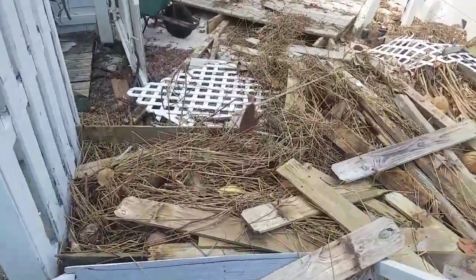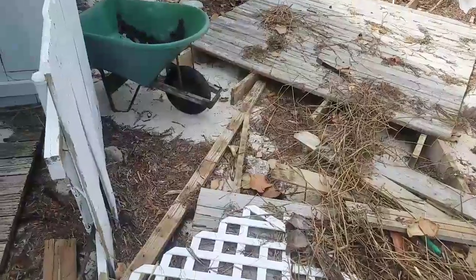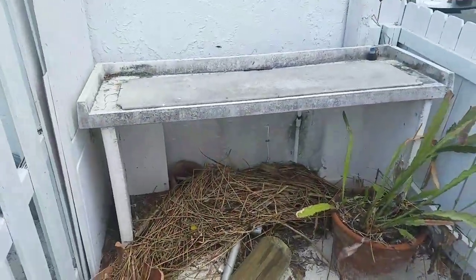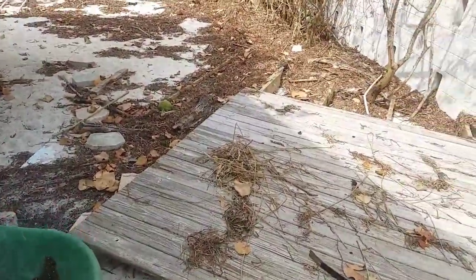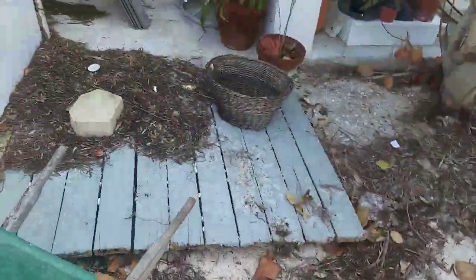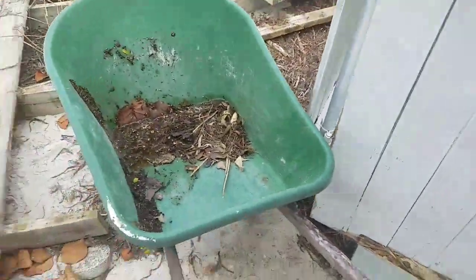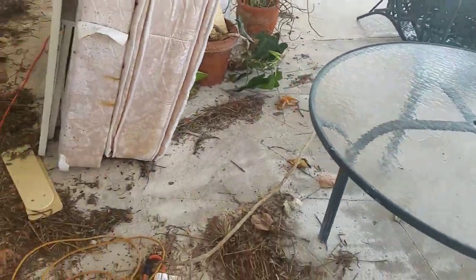Let's see, get back. Your fillet table is in great shape. Like this, I need this. Found your wheelbarrow, it's got a flat tire. All right. So while bringing your stuff out and putting it back in, I found this.